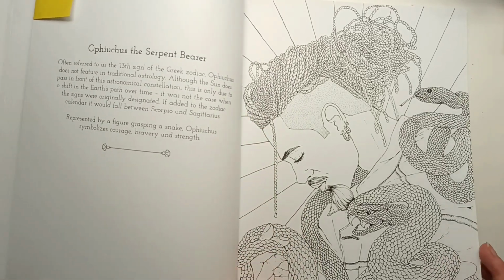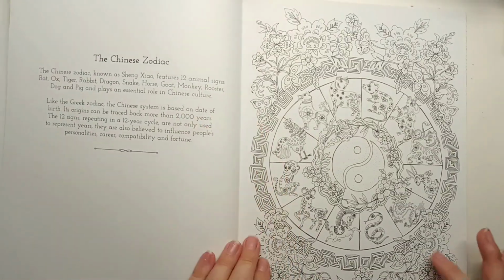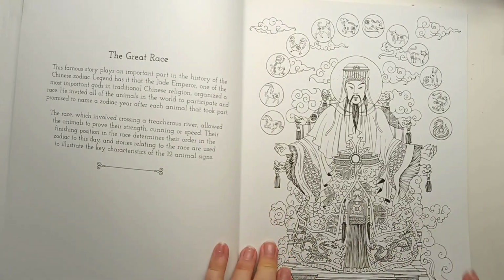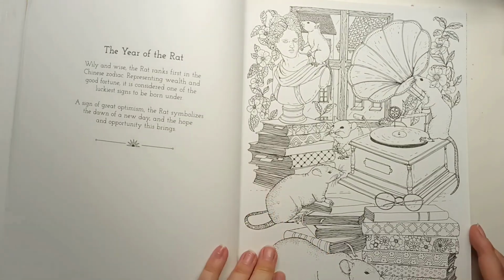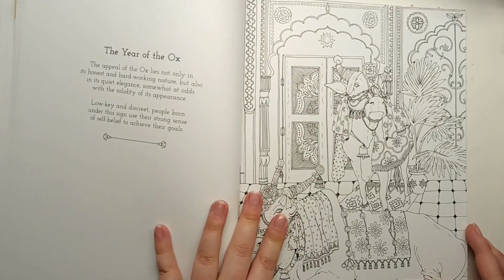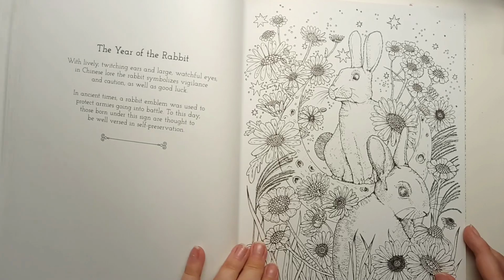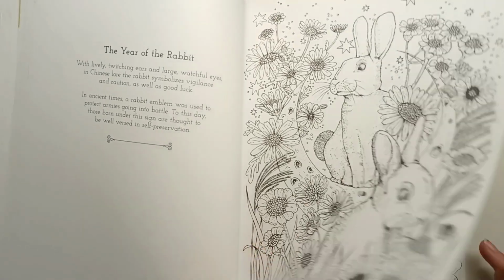Ooh, we have this for like Year of the Snake. But it does go through the Chinese zodiac as well, and talks about the great race and all the different animals of the Chinese zodiac. So we have just started Year of the Snake. Look how gorgeous Year of the Rabbit is.